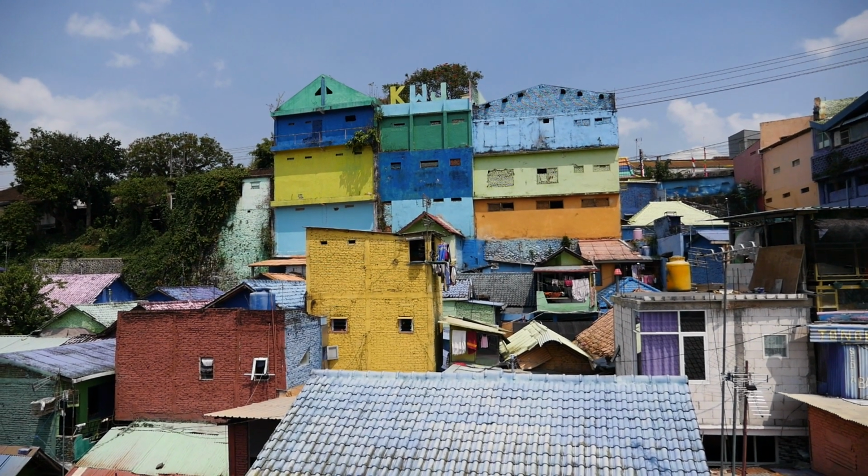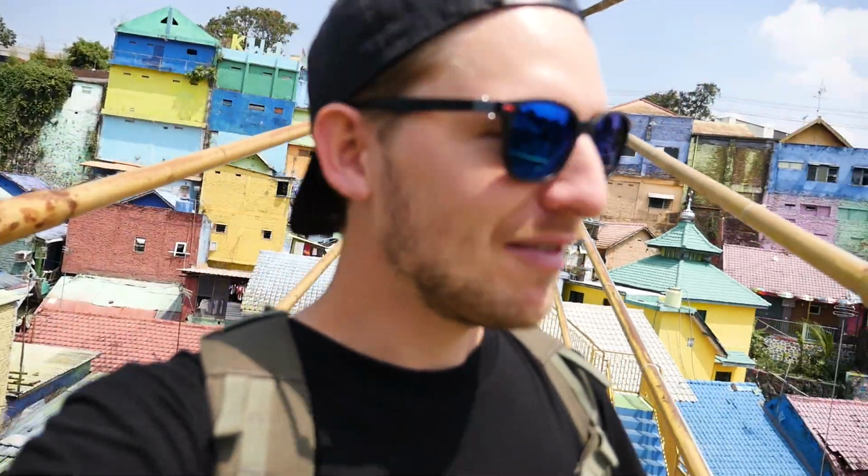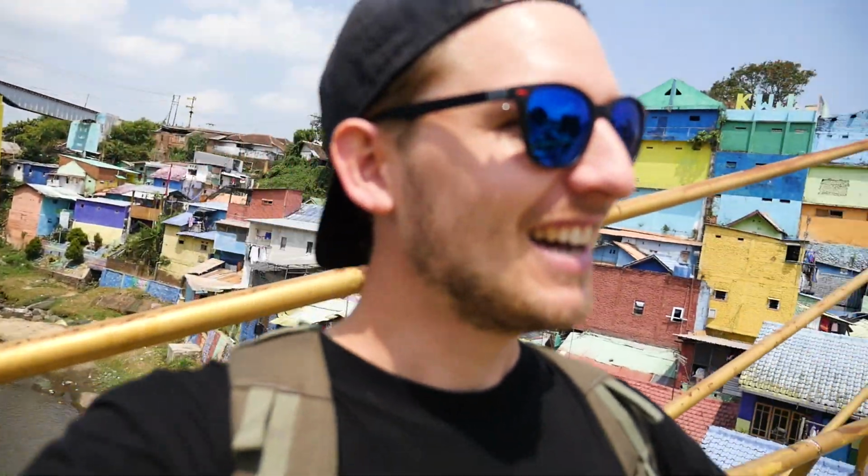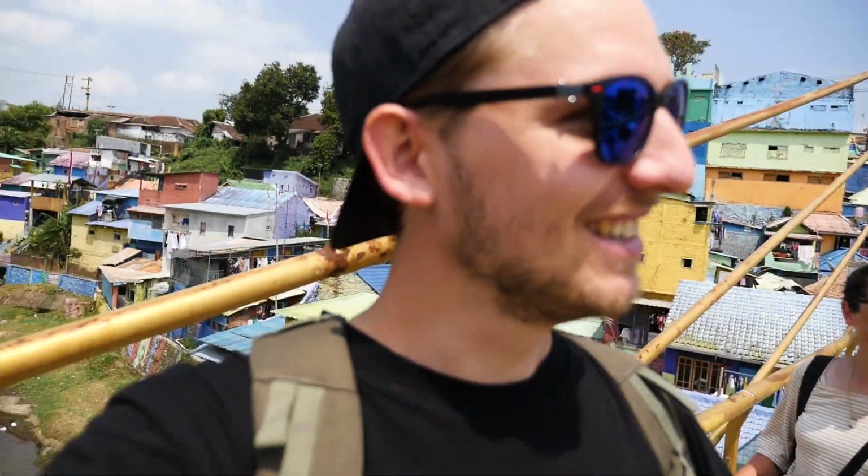So this village was painted in 2016, and then 2 years later, a village on the other side of the bridge decided to paint all of their buildings blue. So that's known as the Blue Village, and they've become a tourist attraction too. So you've got the Rainbow Village on one side and the Blue Village on the other.